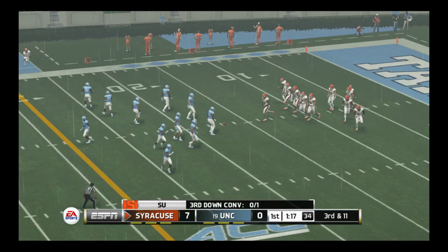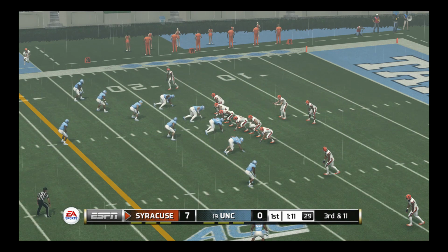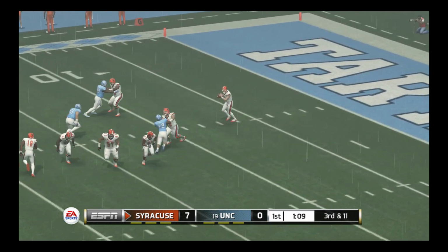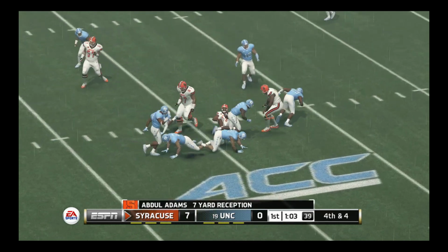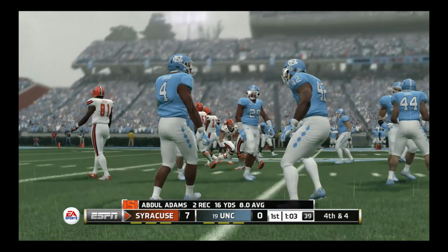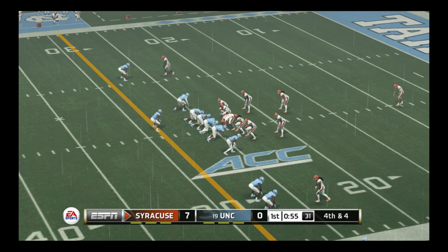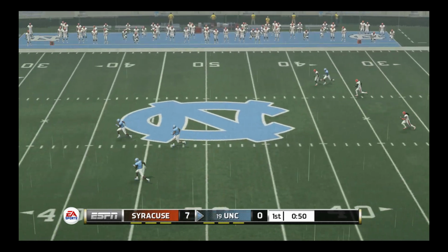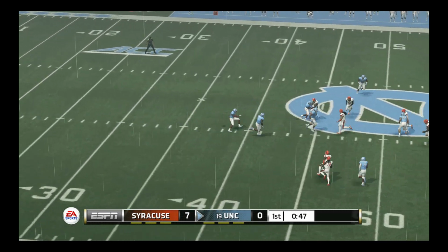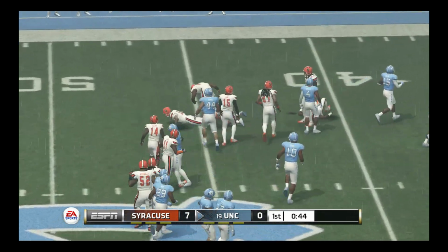Third down and 11 coming up here. Ball on the 17. Over the middle. Brought down at the 24-yard line. Newsome back to return it. He's at midfield. He makes it out to maybe the 43-yard line.